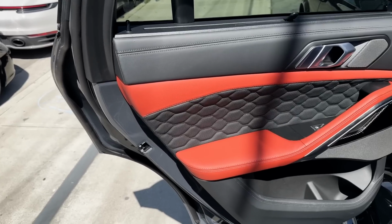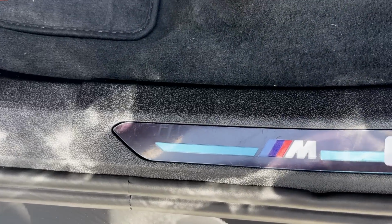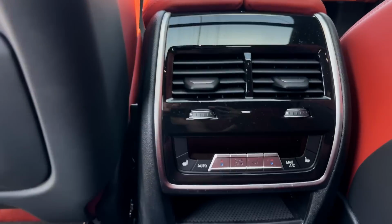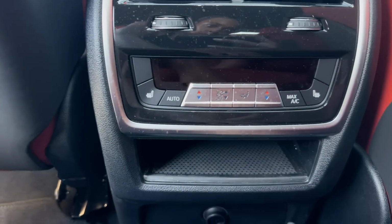The seats are very comfortable too, and they made sure the seat belt had the stripe. I like that. The front is kind of like the back; they made sure they stay consistent. On the door panel, it says M in the back. They put the emblem here for us. Even as passengers, we need to know what we're driving. There's a little storage right here. In the middle, there's a climate control, and there are heated seats. I like that. And underneath, there's a little storage.